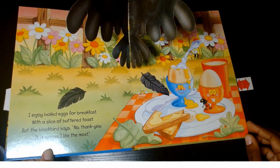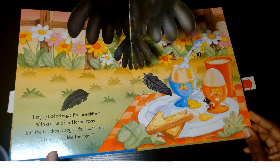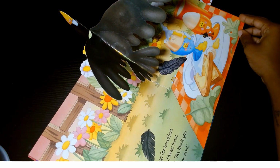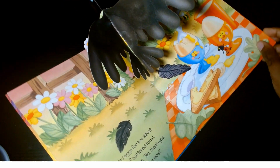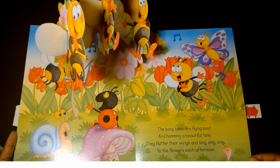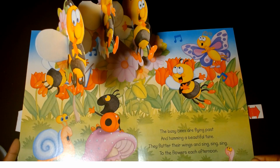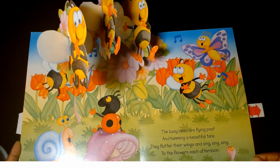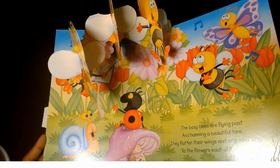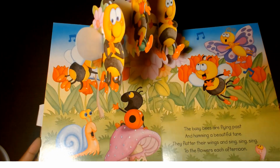I enjoy boiled eggs for breakfast with a slice of buttered toast, but the blackbird says, no thank you, it's worms I like the most. The busy bees are flying past and humming a beautiful tune. They flutter their wings and sing to the flowers each afternoon. La la la la la la la.